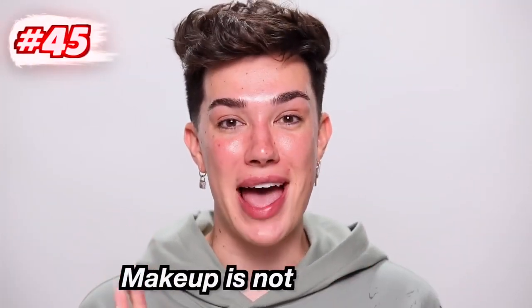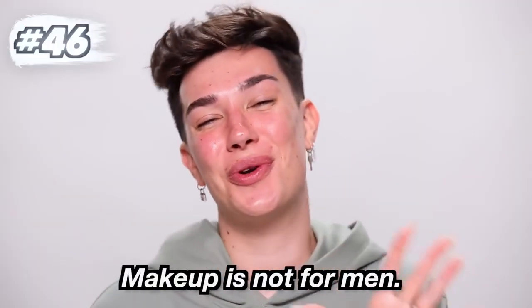Makeup is not for men. This one always makes me giggle because this is the dumbest thing. Anybody can use makeup. It is the same formulas no matter what. It's gonna work on anybody, whether you are a man, a woman, or identify somewhere in between.